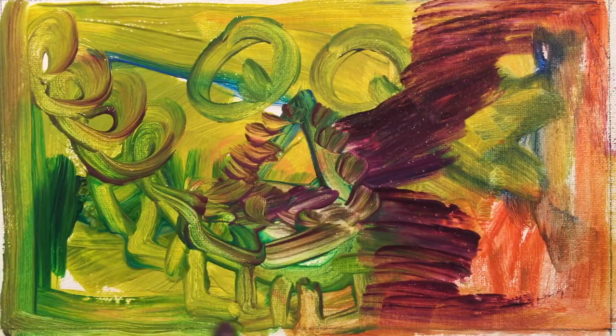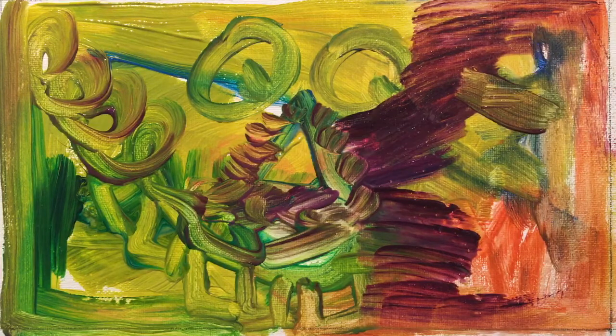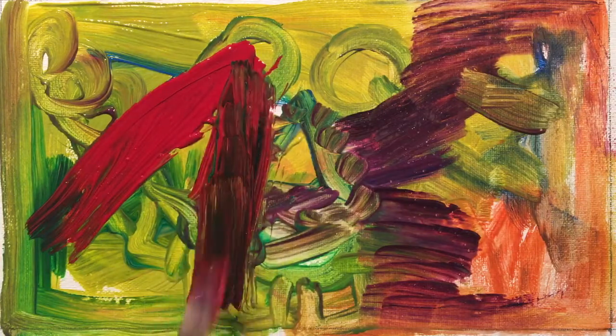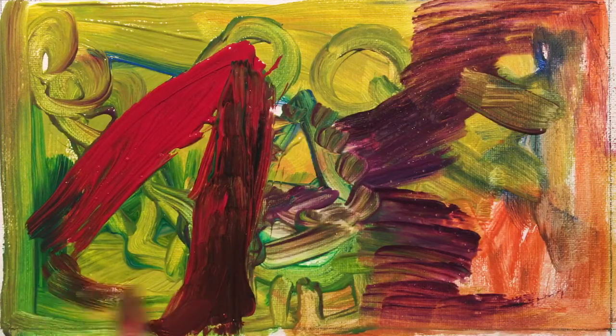I'm not actually working from a photo right now, so today's painting is going to be a little more on the abstract side, probably a lot more on the abstract side. Let's get something happening here. See where this goes.